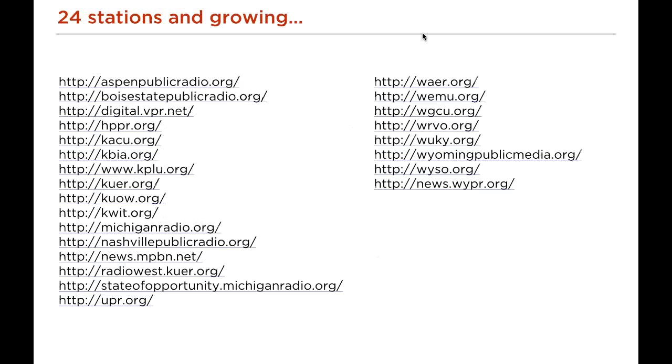You can see that it encompasses a range of stations from slightly larger markets to maybe slightly smaller markets, some network stations, some things that are more of a theme or project, State of Opportunity, and so on.